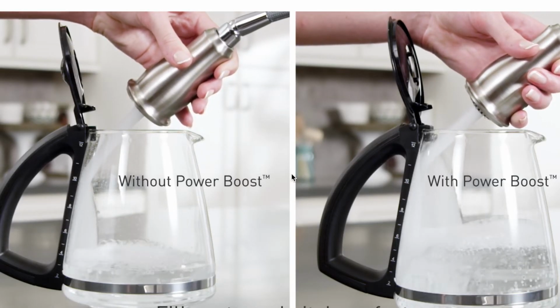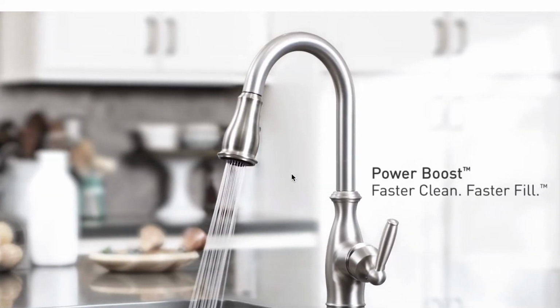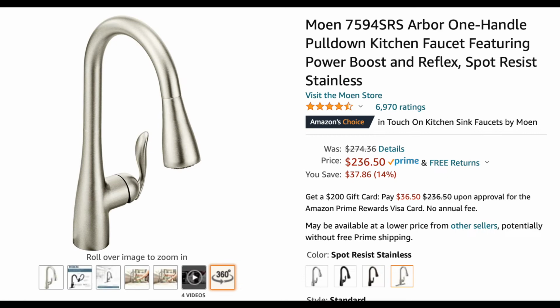In fact, the only thing I don't understand is how they get around the water regulations, but if you don't tell, I won't. And this faucet is on Amazon right now for $236.50.